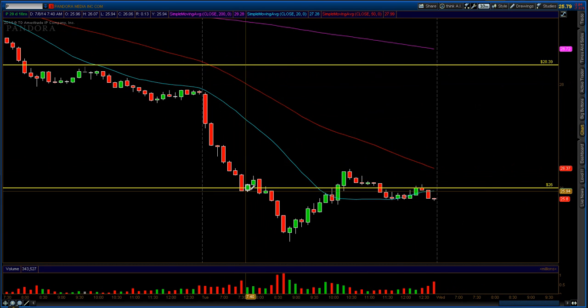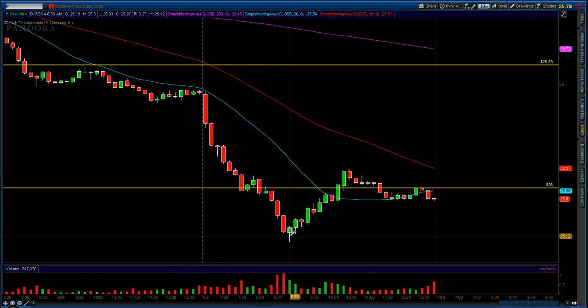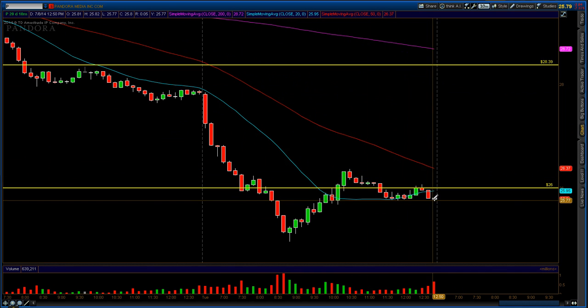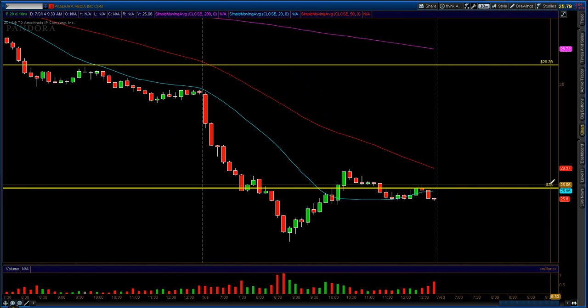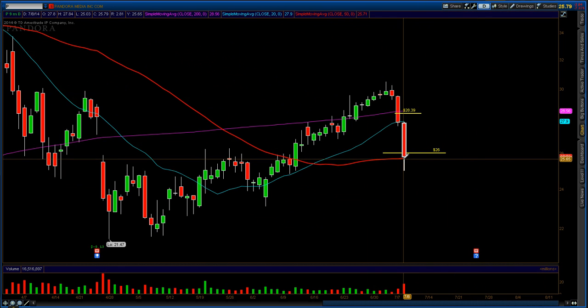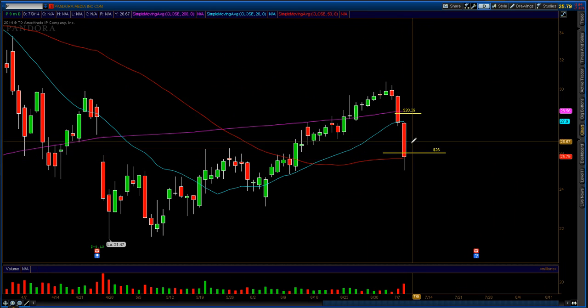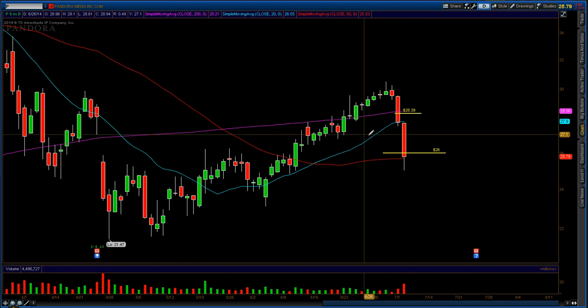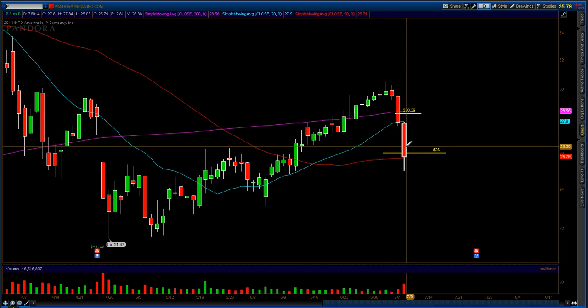We did have a small bounce here for about 30 minutes or so, and then made a low of 25.03 and closing right back at 25.80, a little below our 26 level there on Pandora. This did manage to close above the 50-day moving average, so we'll see if we see a bounce tomorrow on most of these stocks after having a brutal move to the downside.